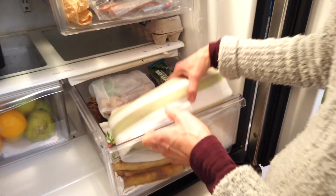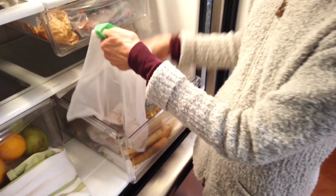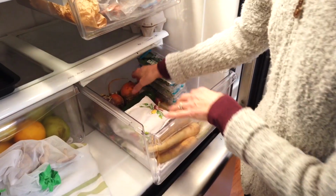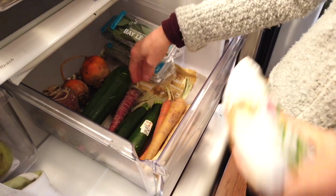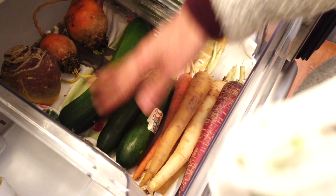On the veggie side, we have green onions here, same thing as the lettuce. I wash them and then I roll them in here. With mushrooms, I have used these reusable bags. I put mushrooms in here because they need to breathe. Our root vegetables, again, my drawer is lined with a kitchen towel and I put the rest of the veggies in here. So some of the root vegetables, like some rainbow carrots and some whole zucchini, are here.